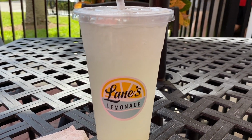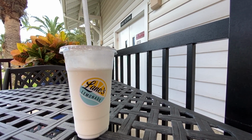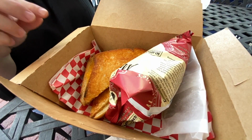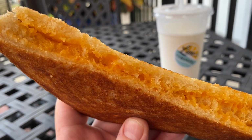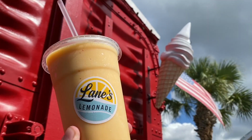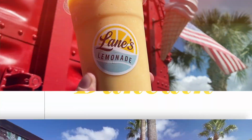I indulged with Lane's Lemon Freeze, soft serve vanilla ice cream blended with their famous lemonade. Lane's also serves up Cuban sandwiches, avocado toast, and a grilled cheese sandwich, which we had on this day. Cheddar, provolone, and Swiss cheese melted together between two buttery toasted slices of bread. Comfort food that never gets old, and they do it the best here at Lane's Lemonade.